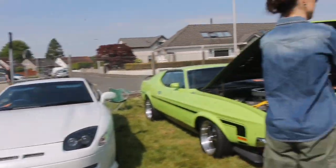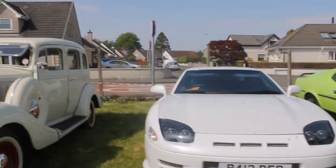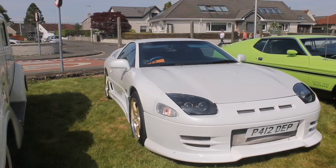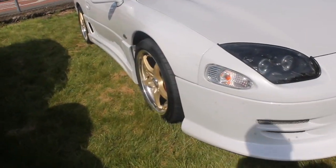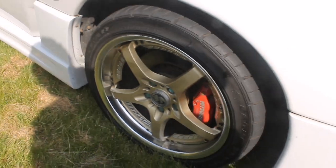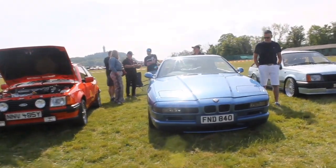And just right next to the Mark 1 Mustang, nice 3000 GT on nice period correct wheels. Volks. BMW 850 CSI.